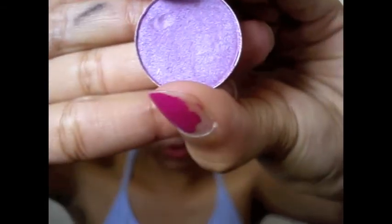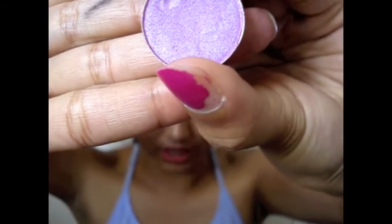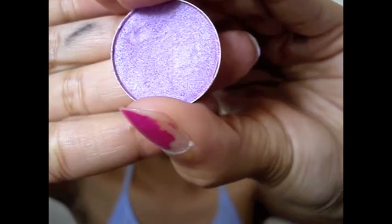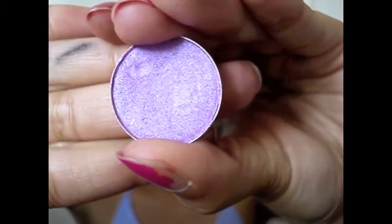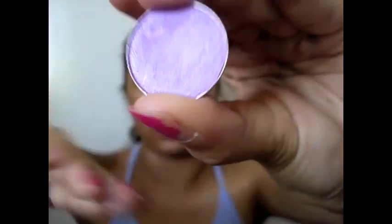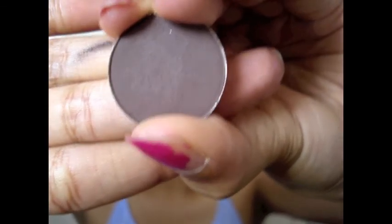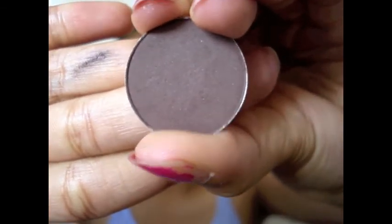I then have Stars and Rockets, which is a duotone colour, like Expensive Pink, and it's purple, and then when you turn your head or in different lights it's like a blue. It's a really sheer colour as well, but it's pretty. I then have Handwritten, which is a dark chocolate brown. It's a really, really nice true brown, like dark brown. It's a matte.